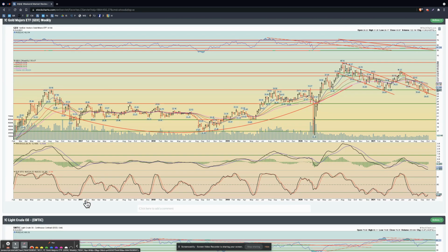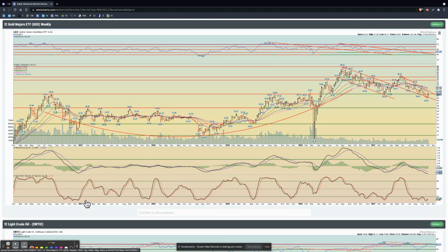So start looking at names. If you haven't already acquired names on your watch list, now is the time to do so. Gold majors. Well, gold juniors, interestingly, are outperforming majors, which in and of itself is a bullish sign. We are still in kind of this bullish wedge back test. So far, so good, but bouncing off of support, both in price as well as RSI here. And let's see if there's any follow through.